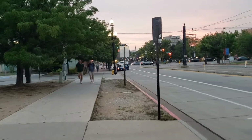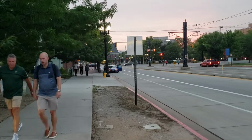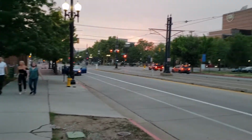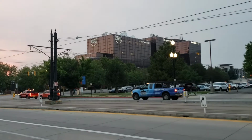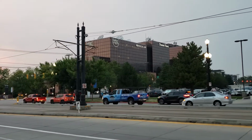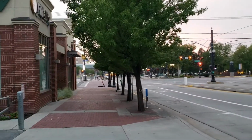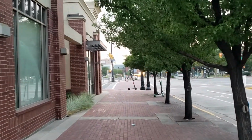So I see some people walking this way. I mean, that leads me to believe maybe they were coming from the game. I don't know. Over there, that building says KSL. I'm going to assume, based on all the satellite dishes, that that's one of the TV networks in Utah, or Salt Lake City rather.